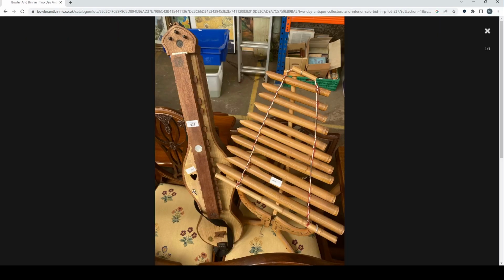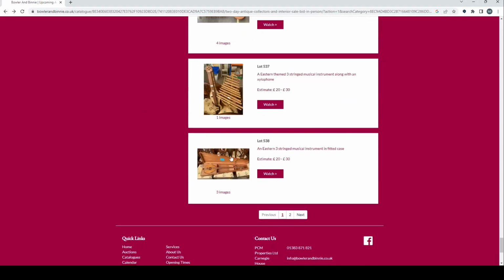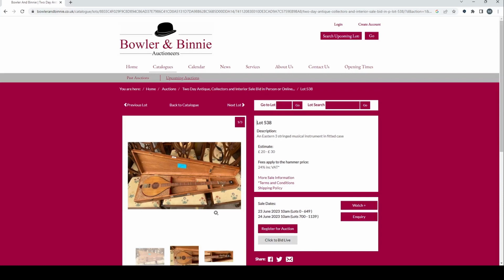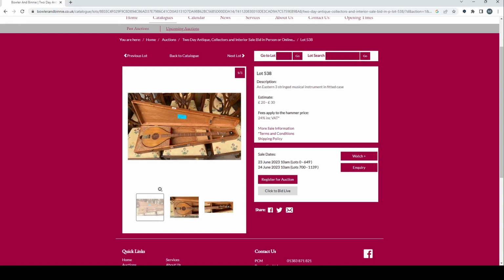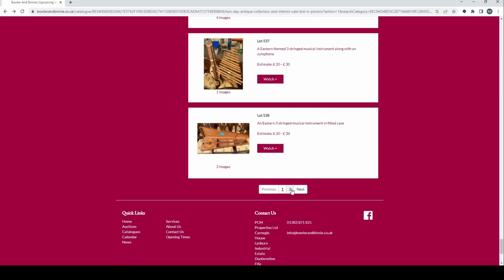Another interesting instruments here. This, I once again forget the name, but like an early hurdy-gurdy type instrument, and some other kind of xylophone type things. So some interesting stuff actually going on here. Another 3-string kind of cittern looking instrument here of some kind, almost like, I think it's a dulcimer with like a kind of cittern body really, so another type of dulcimer.